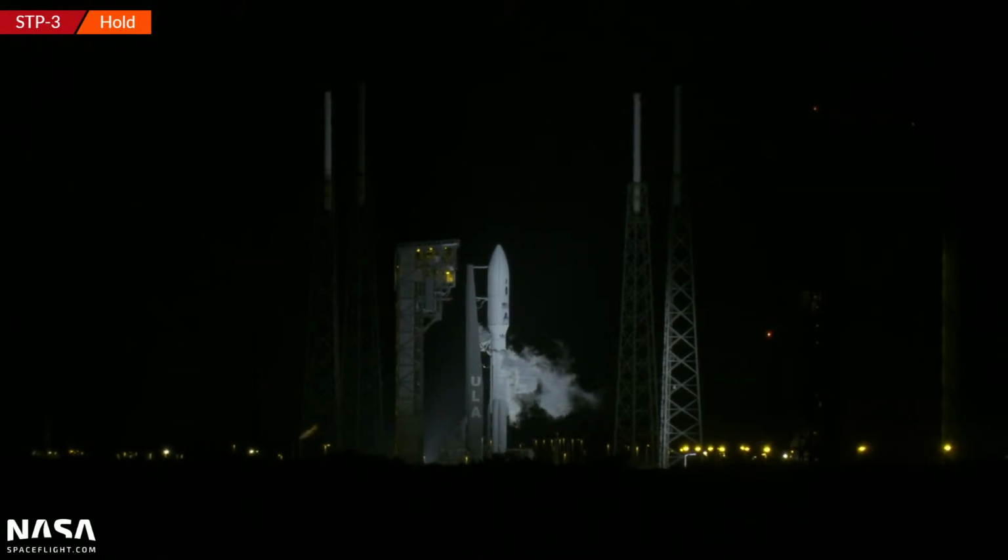So 10:03 UTC is the new launch time, so that would be 5:03 a.m. Eastern time, so a 59-minute push to the launch time. So launch time now 10:03 UTC or 5:03 a.m. Eastern time here in Florida. So a 59-minute push to our launch. So that would leave about an hour and a minute left in the window for today.